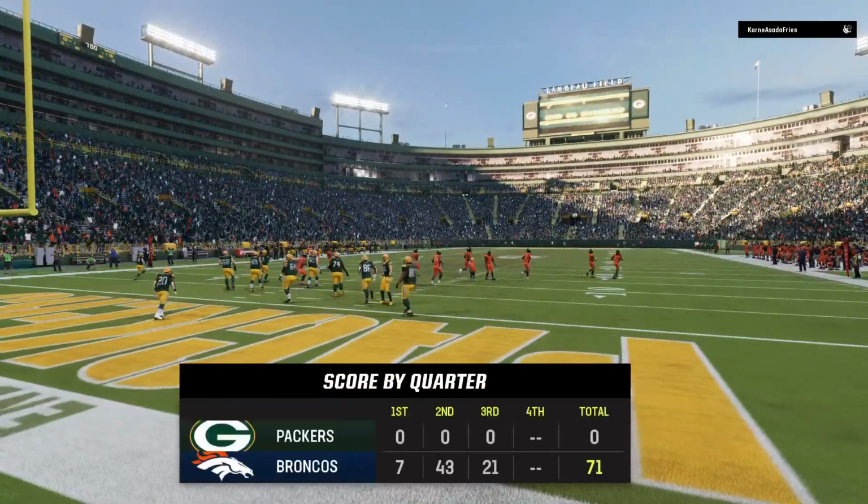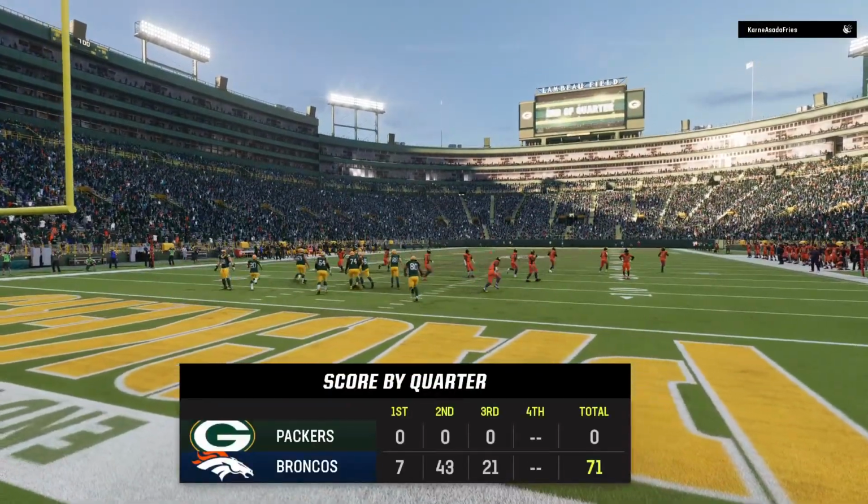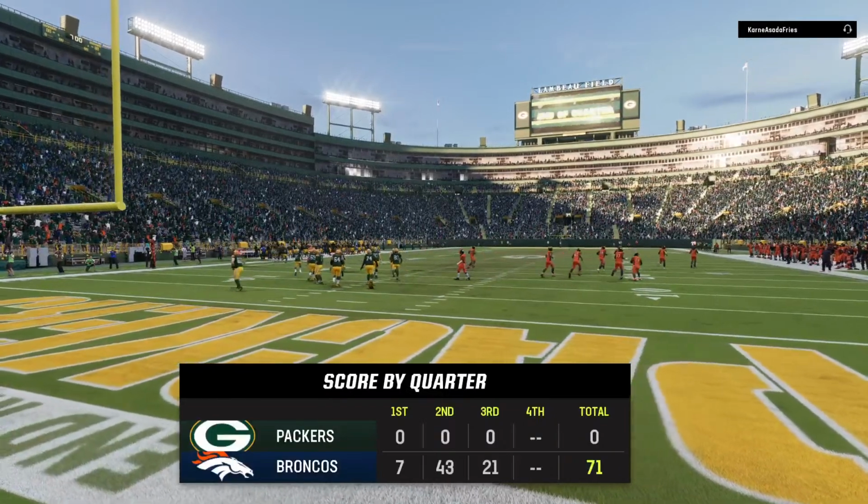And as they come to the line, they will not be able to get off another play as time has run out on this third quarter.